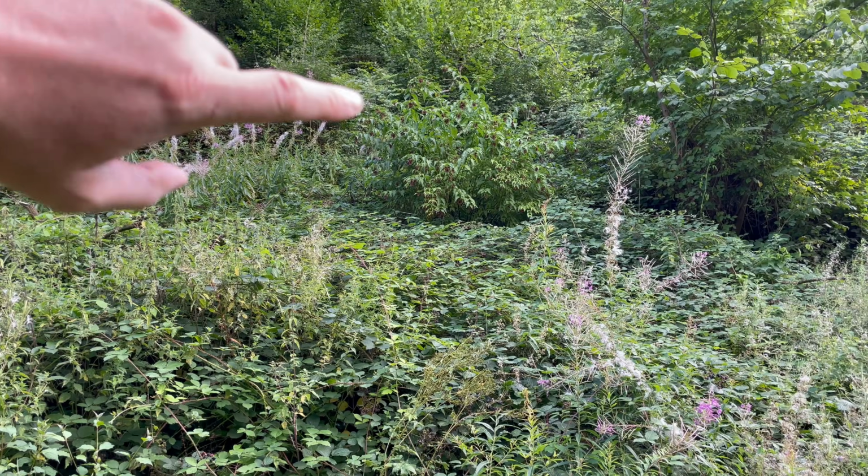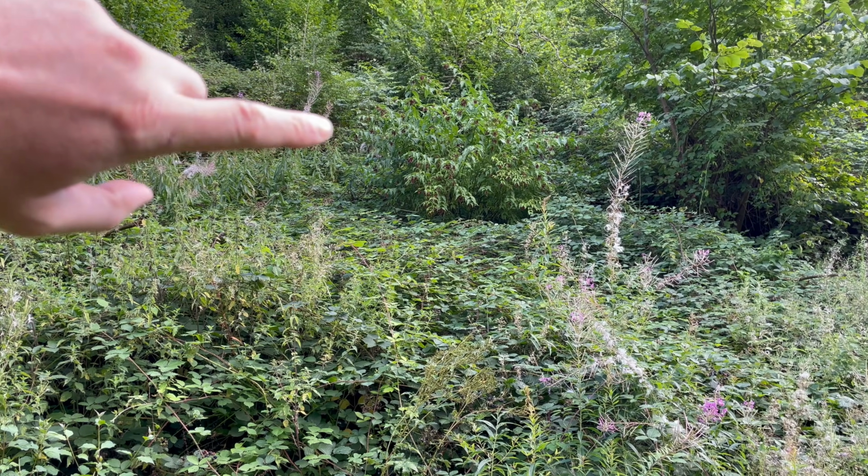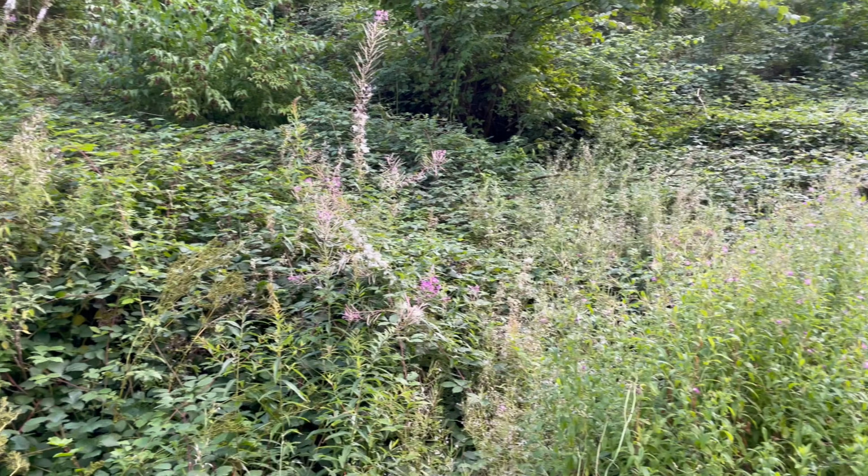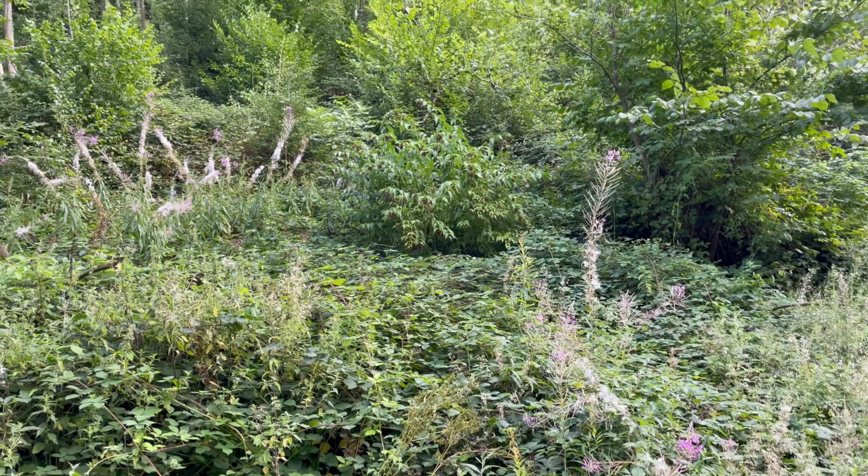This is another Himalayan honeysuckle bush here. I don't fancy walking through all these brambles to get to it though, but you can see it's full of the berries.